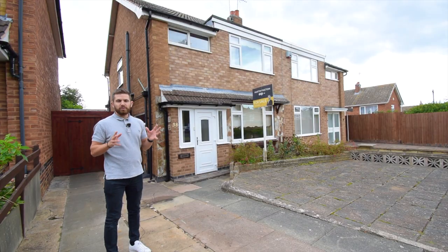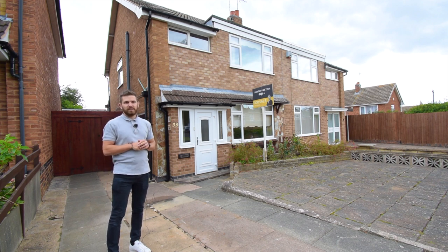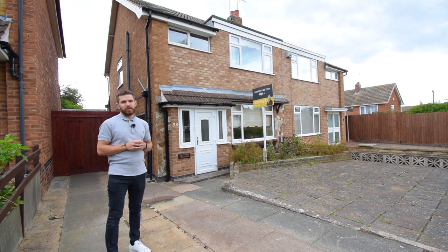Internally we've got two reception rooms, a kitchen, three bedrooms as well as a family bathroom, a large garage to the rear, as well as a low maintenance rear garden. So without any further ado, it's my pleasure to welcome you to Fairstone.